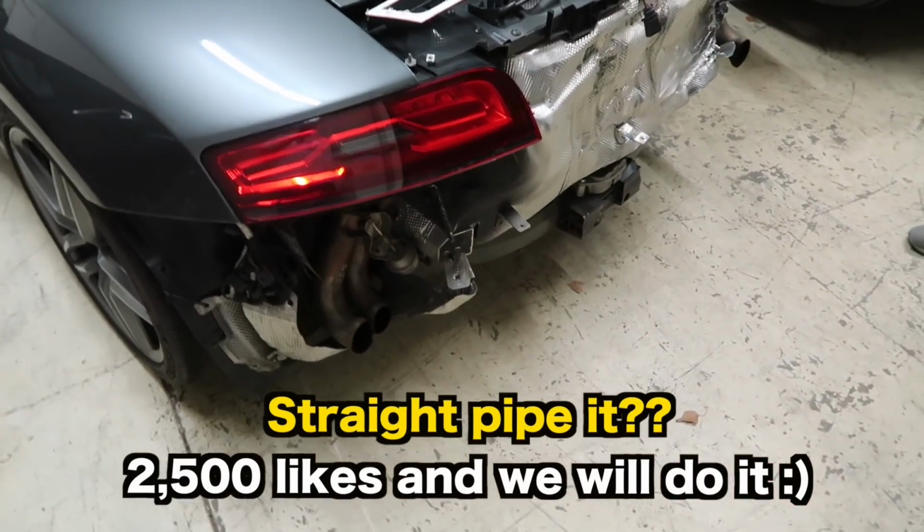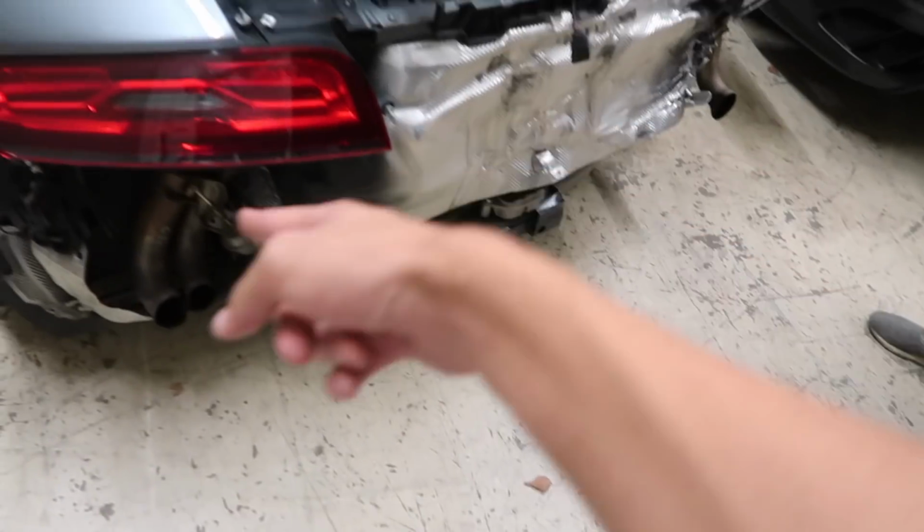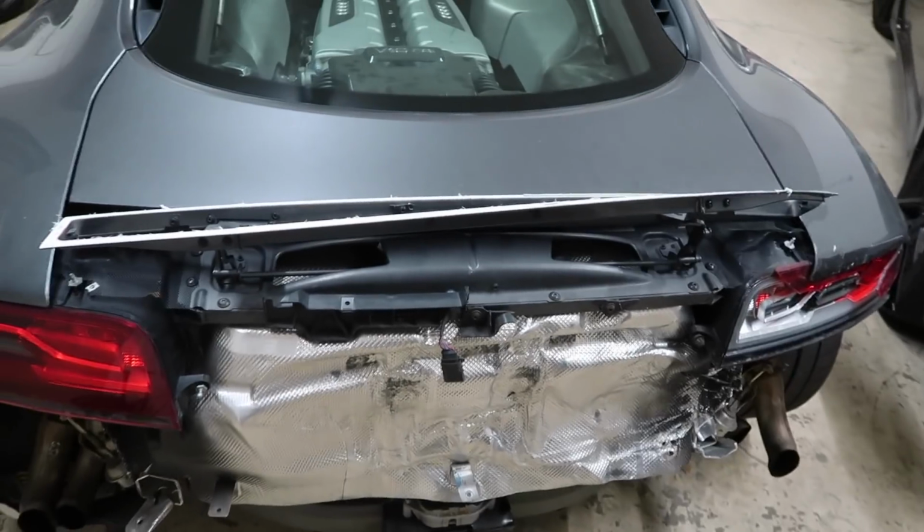Comment down below. As you guys know, we straight pipe all of our cars. That's like a thing. So I think this one would be no different. It would sound amazing with a muffler delete or secondary cat delete, that kind of thing.